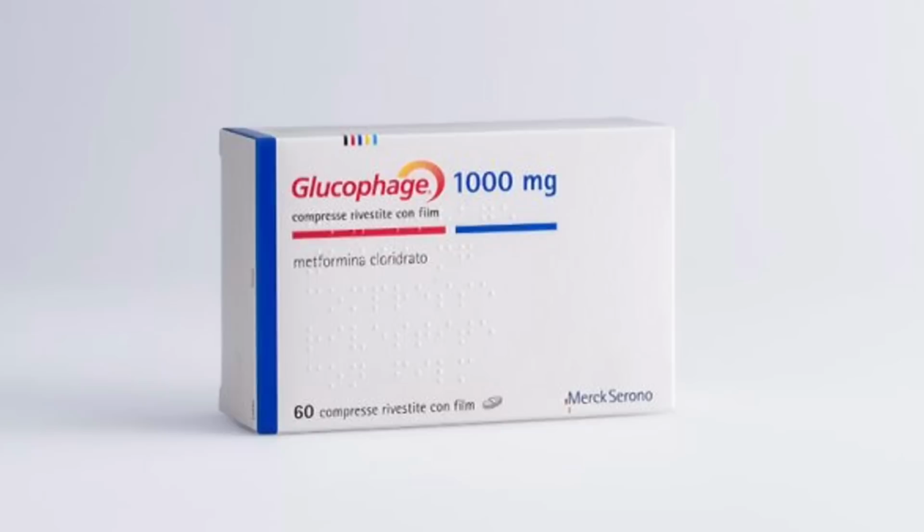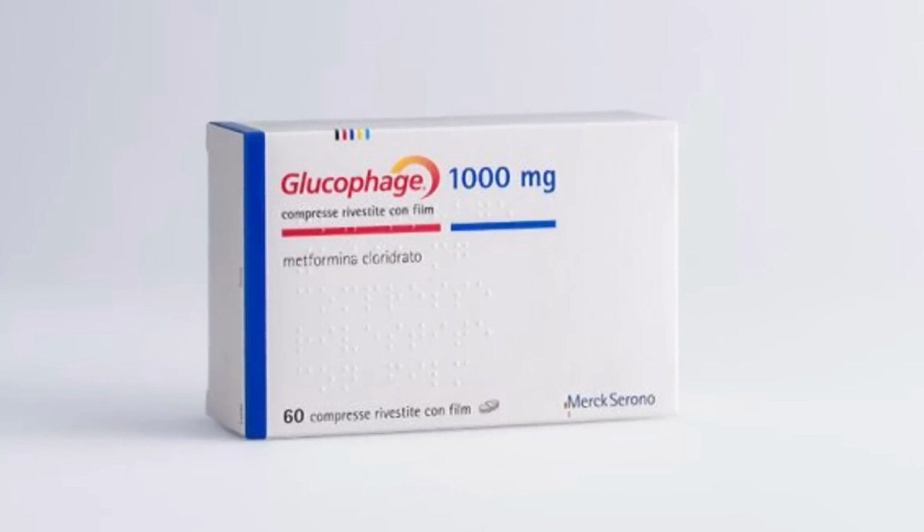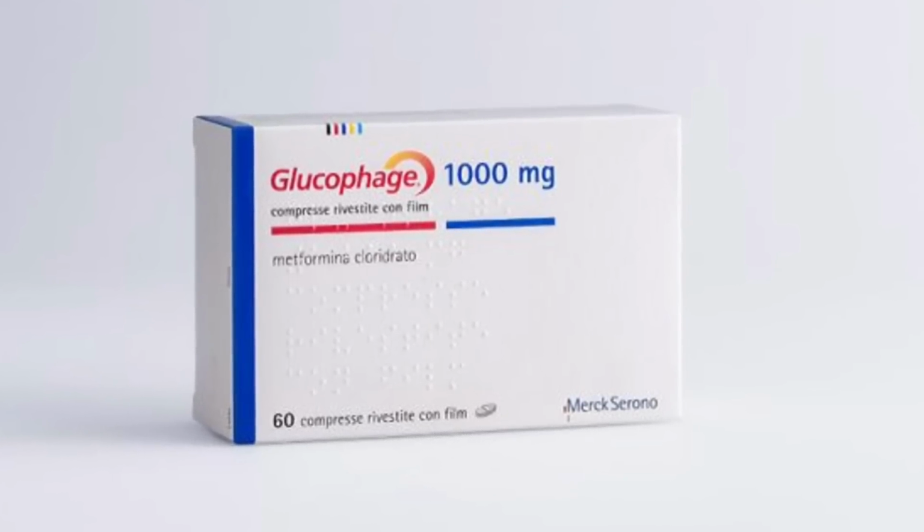What is metformin? Metformin, also known by the brand name Glucophage, is an oral prescription drug that improves how the body responds to insulin. Now, if you've watched any of my other videos, then you'll know that prediabetes, type 2 diabetes, and PCOS are all caused by insulin resistance. And that's why metformin is prescribed for all of these, because the root cause is the same.